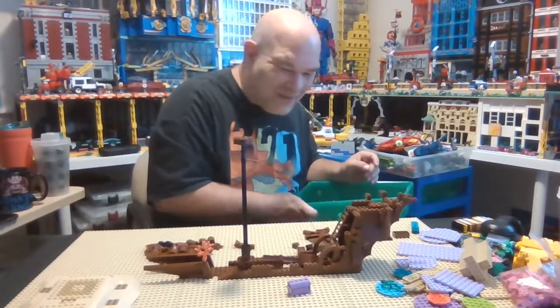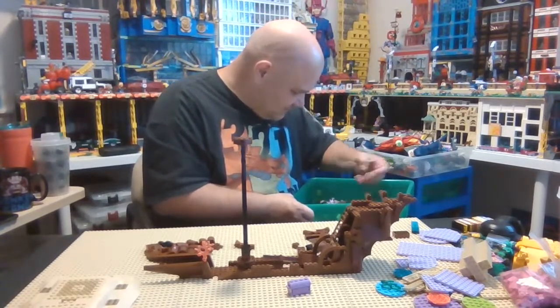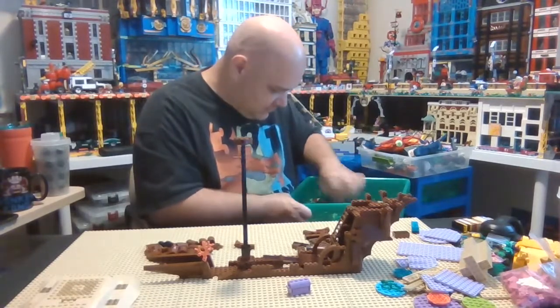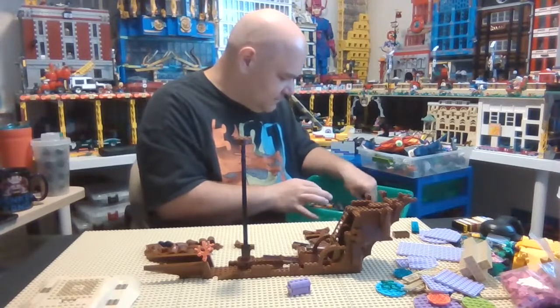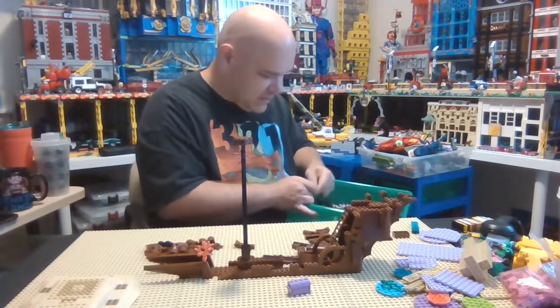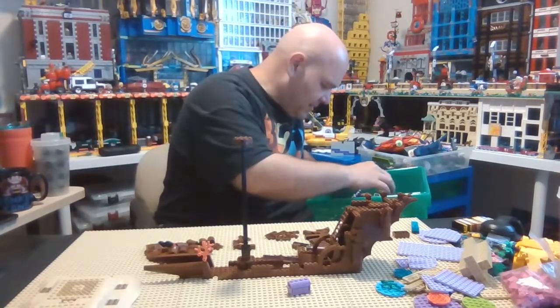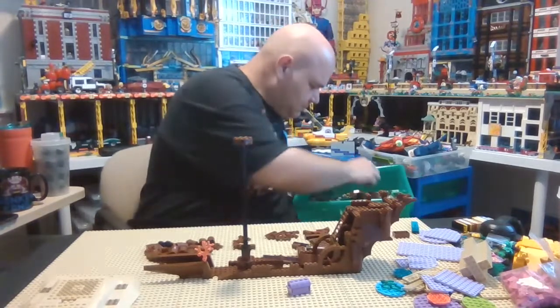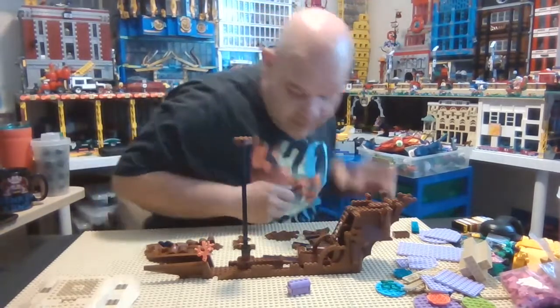Right, what was I looking for? I need some plate action. Okay, got some dark brown too that I can begin using. And then probably make that work. All right. We're going to try and make this work.